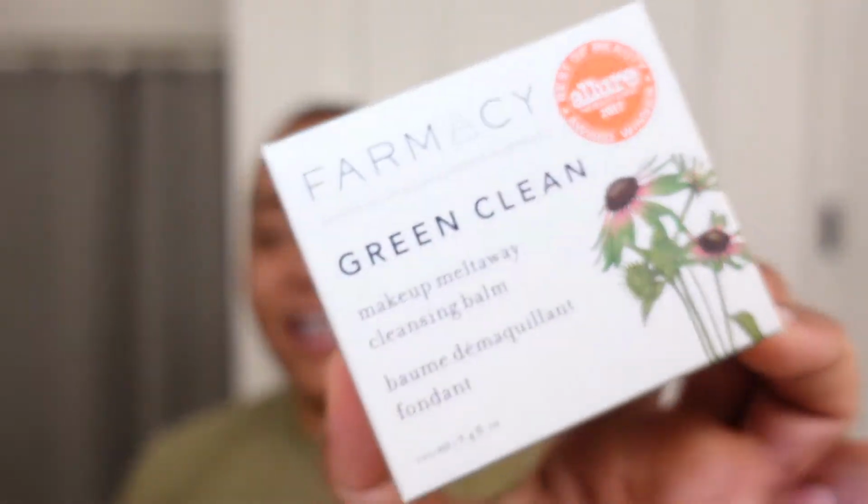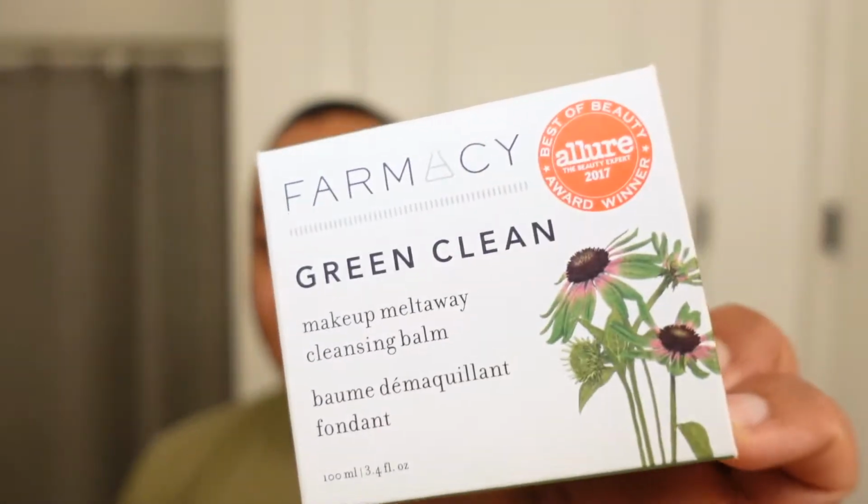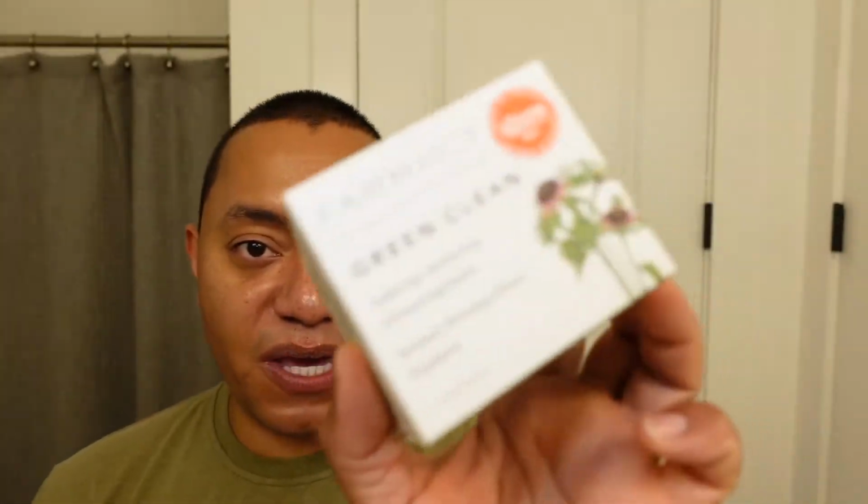Anyway, Pharmacy Green Clean, absolutely love it. Will be coming back. I have a backup of this, and then I also have their Very Cherry Clean in my stash to try as well. So be on the lookout for more from Pharmacy.